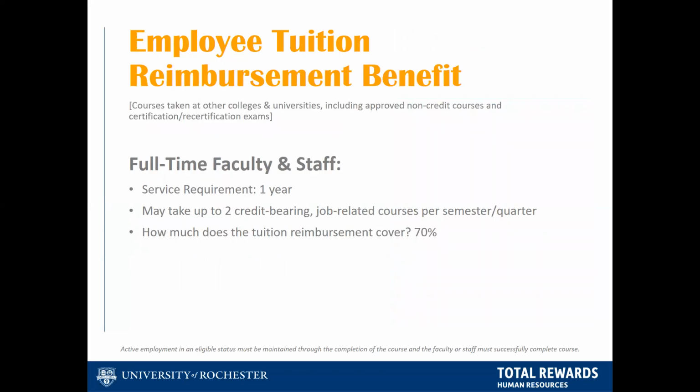The employee tuition reimbursement benefit is offered to full-time faculty and staff that have met the minimum of 1 year of service. Full-time faculty and staff are eligible to take up to 2 credit-bearing courses per semester or quarter that are directly related to your current job at the U of R. The supervisor must agree the courses are job-related in order to be eligible for reimbursement. The reimbursement percentage is 70% of the tuition cost. In order to receive any tuition benefits for a course, active employment in an eligible status must be maintained through the successful completion of the course.